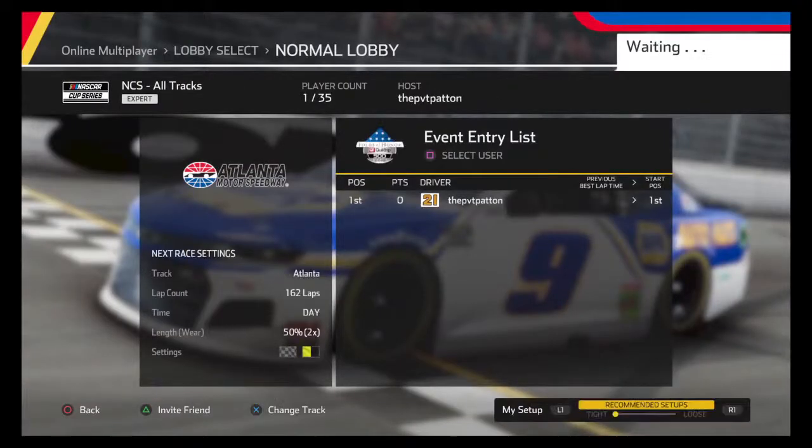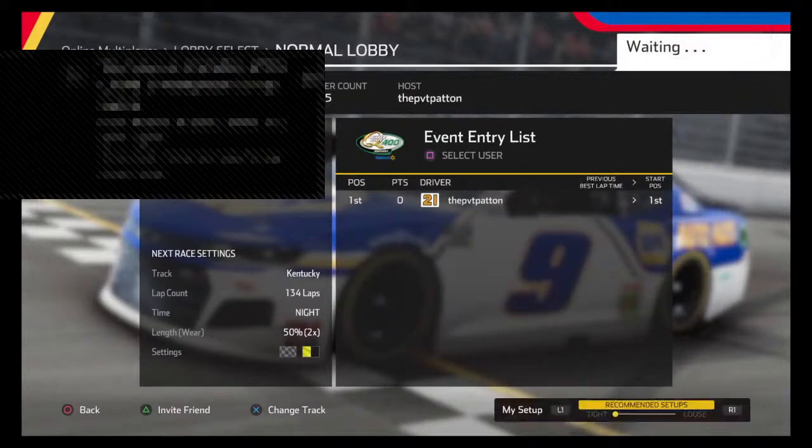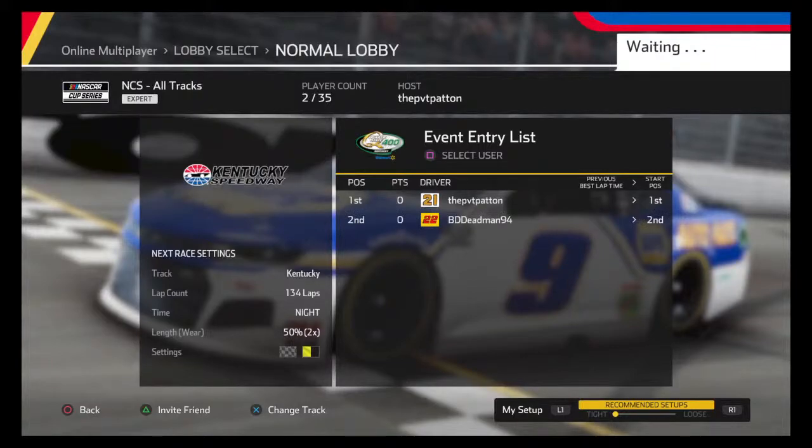The lobby is up now. I'm going to get the first person in here, just so I can pause the lobby, and change the course to Kentucky. I hear Kentucky is a good track for some. It's not mine, actually. I'm actually garbage here.